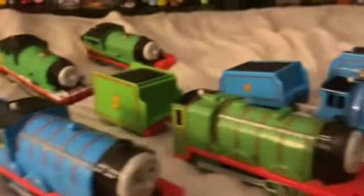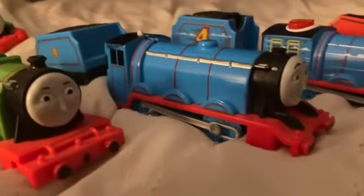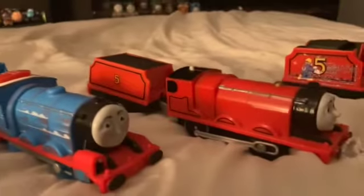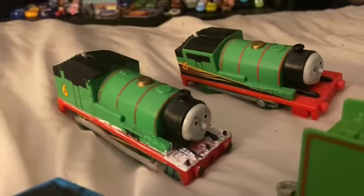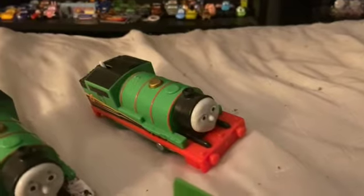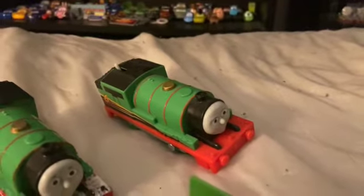Normal Edward, my favorite character, Henry, Gordon, Talking Gordon, James, Talking James with Wash, Custom Made Percy, which was Strasbourg Percy at one point, and exclusive Racing Percy that came with exclusive Streamline Thomas.